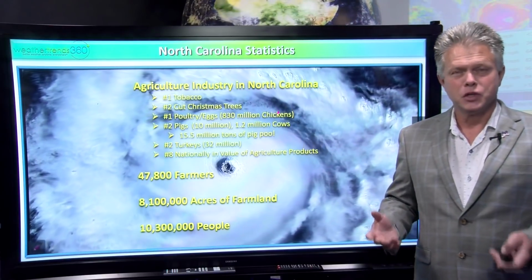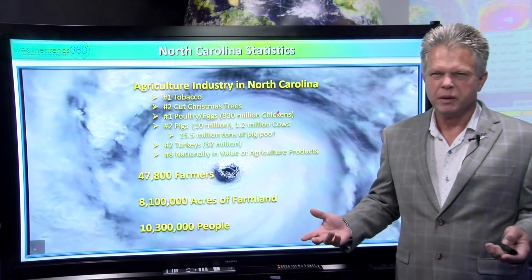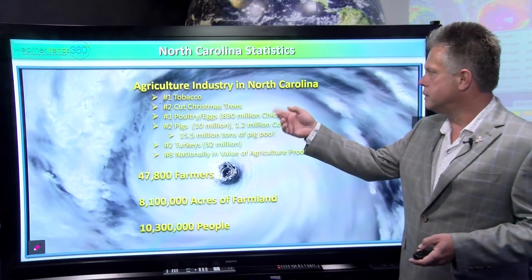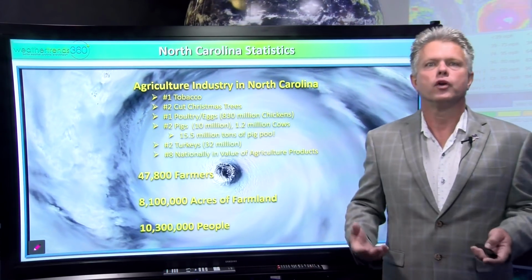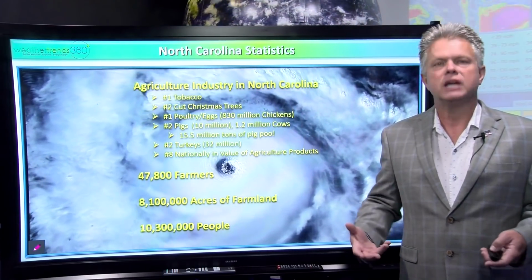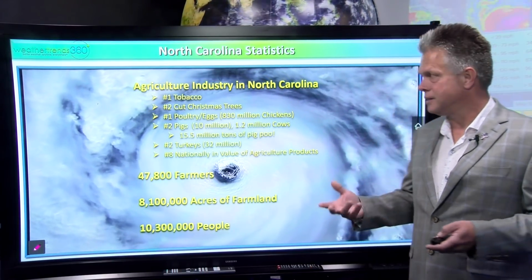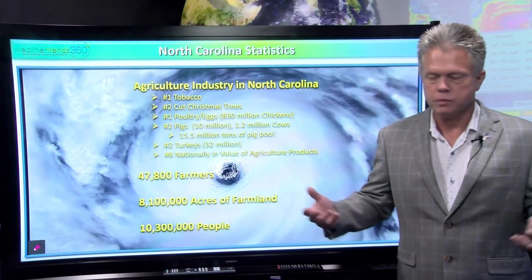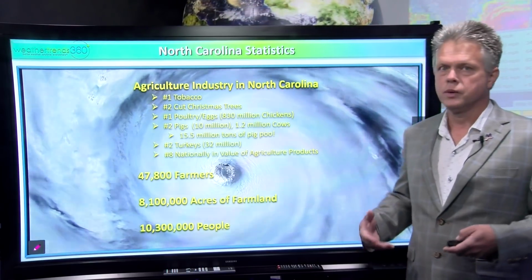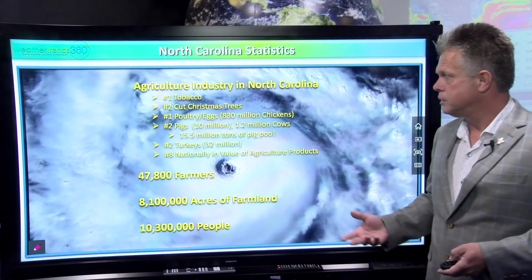Now, people don't realize this, but there's a huge agricultural impact in the state of North Carolina. They're number one in tobacco. Everyone kind of knows that. Some of these things I had no clue. Number two in cut Christmas trees. The big impacts are going to be number one in poultry and eggs, 830 million chickens. So the loss of potential livestock life is pretty huge, and that just creates a lot of issues. If we kill a lot of chickens, obviously it impacts the ag industry and your grocery bill, but also the disease factor of killing off these animals, and that's why they're frantically trying to get these livestock out of harm's way, which may be tough to do.